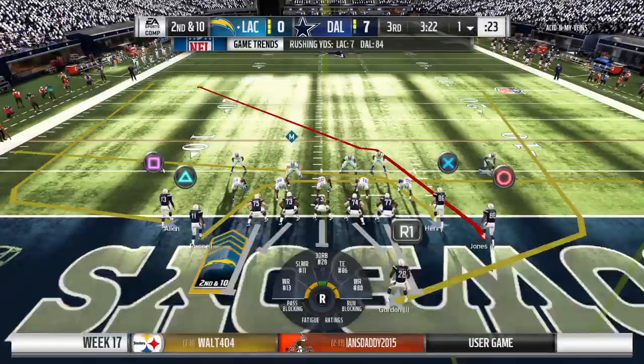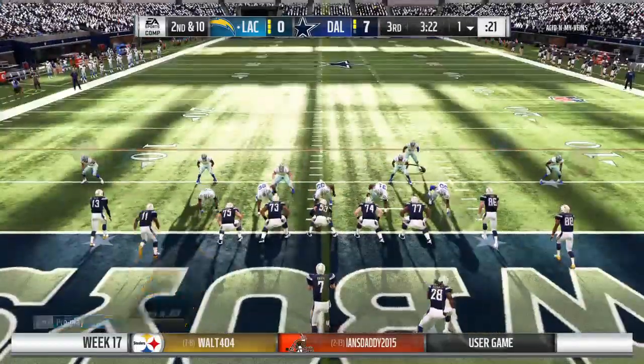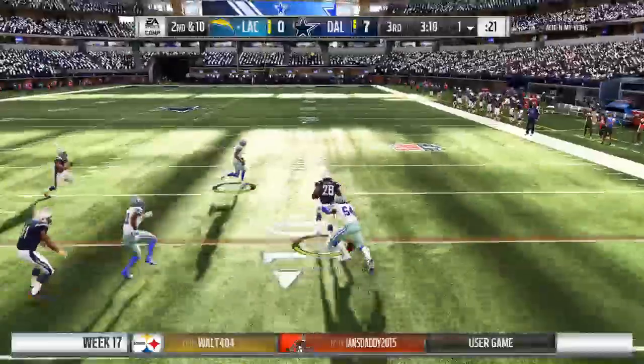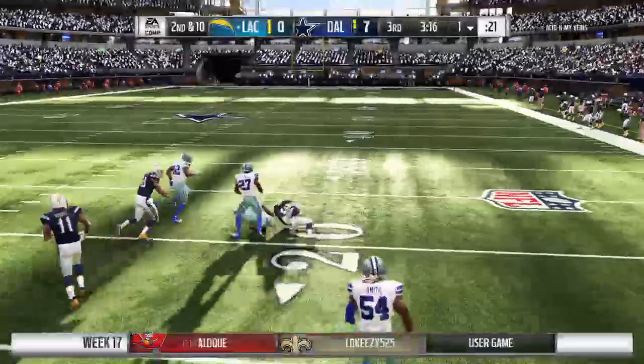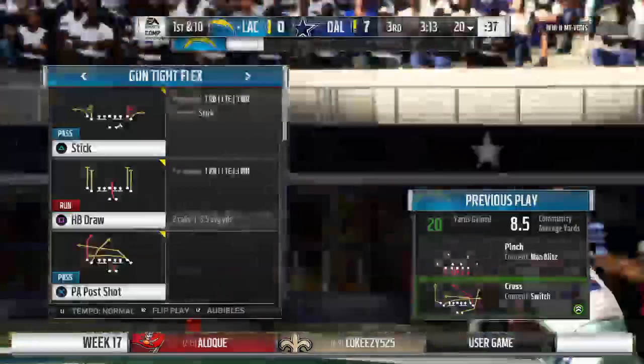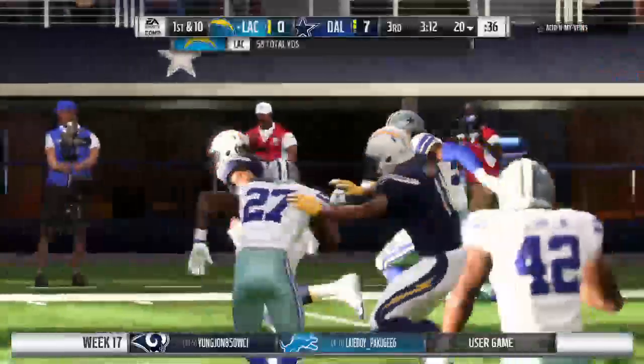An incomplete pass on first down. That leads to a 2nd and 10. They're going to look to throw. This is Gordon on the dump off. And he's brought down after a very nice gain. A good pick up there of 20 yards.